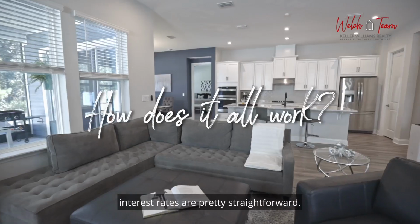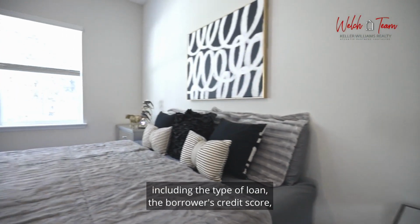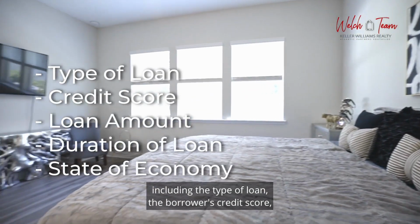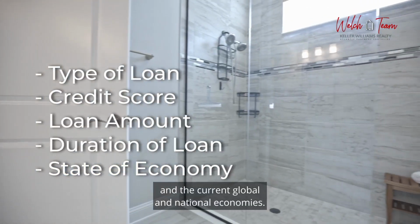All things considered, interest rates are pretty straightforward. They're determined by several factors, including the type of loan, the borrower's credit score, the amount of money being borrowed, the length of the loan, and the current global and national economies.